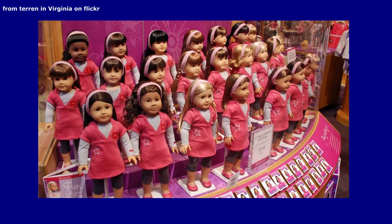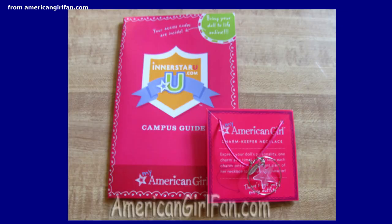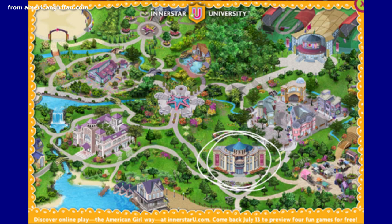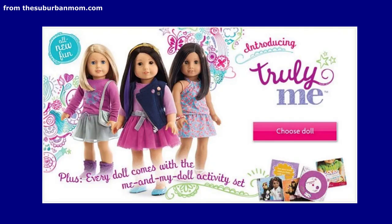With the rebranding of the Just Like You line to the My American Girl line came Interstar University, the online game launched with the rebranding in 2010, and doll codes and star codes that came with each My American Girl doll allowed you to play as your doll in the game. The game was only accessible to its full extent if you had bought a My American Girl doll during this time period. It featured many locations your doll could explore, such as Rising Star Stables, Star Student Center, and You Shine Hall, each with different mini-games and activities. The site closed in 2015 when the line was rebranded to Truly Me.